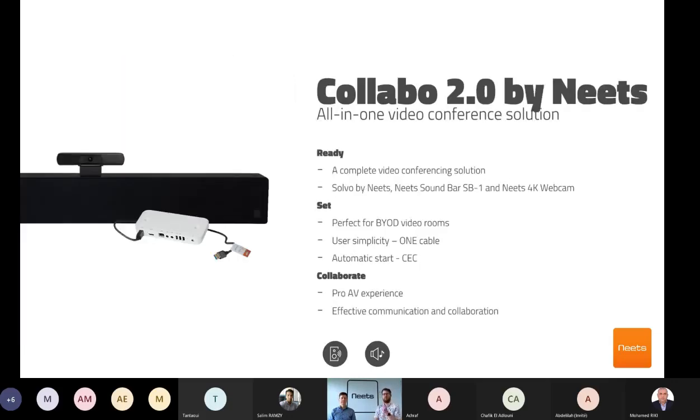We've built upon that soundbar, and we've added a camera of our own. It's a 4K camera. We've added the Solvo by Neets, and then you have a complete video conferencing setup for your bring your own device rooms. And you'll only have one USB cable for the end user, and they will be ready to present and go online with that one cable. All you need to add is an HDMI cable, a TV, and the audio cable for the soundbar.